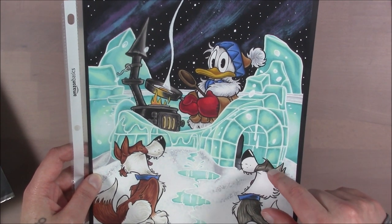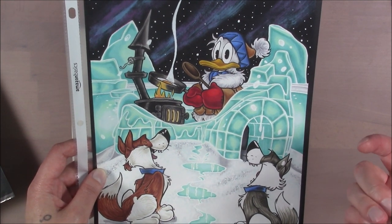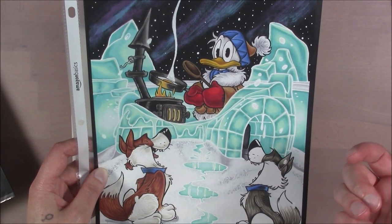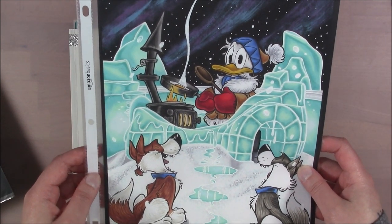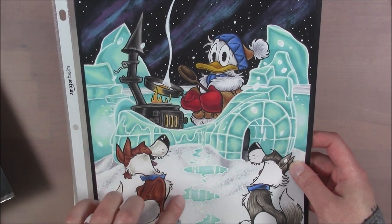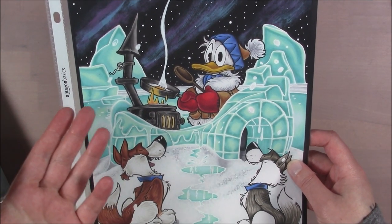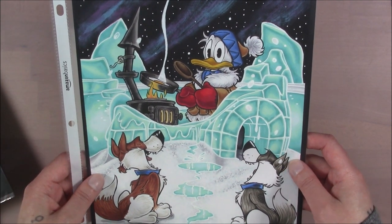This is from Disney's Hatchet Heroes, their book called Hiver, which I believe means winter in French. I speak English, okay, don't quote me, but I think it means winter. So we've got our Donald Duck cooking for his two sled dogs, and you really can't have a stove inside of an igloo. That doesn't work very well.